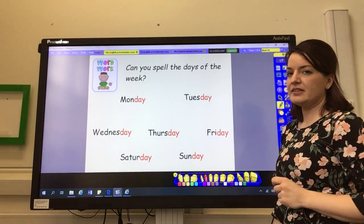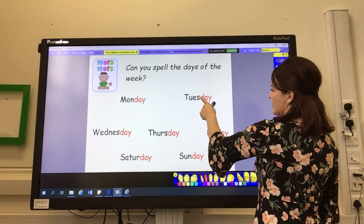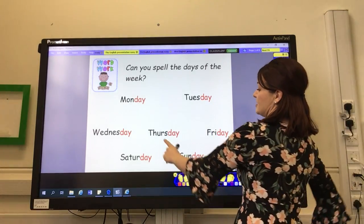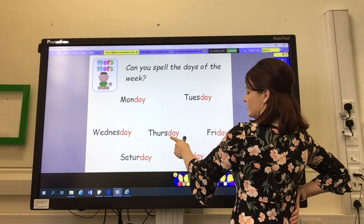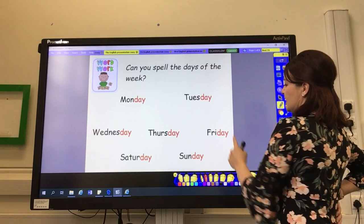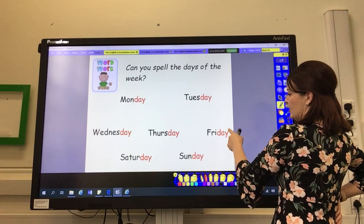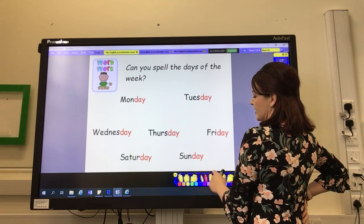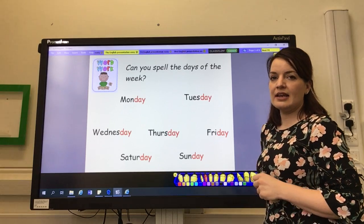M-O-N-D-A-Y. We've practiced Tuesday. T-U-E-S-D-A-Y. We've practiced writing Thursday. T-H-U-R-S-D-A-Y. We've practiced writing Friday. F-R-I-D-A-Y. And we've practiced writing Sunday. S-U-N-D-A-Y.